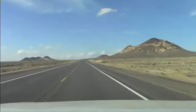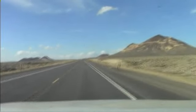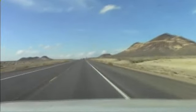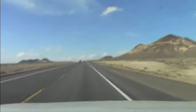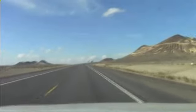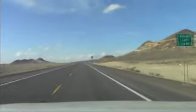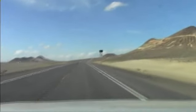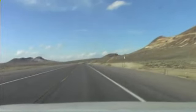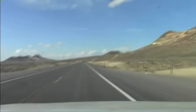Over there to the left is another great big tailing mound. These are not natural hills, they're mounds, tailing mounds. So as you can really see with your own eyes, Tonopah is sitting on a great empty expanse underneath the ground. Tremendous amount of caverns down there, mines, mining shafts.